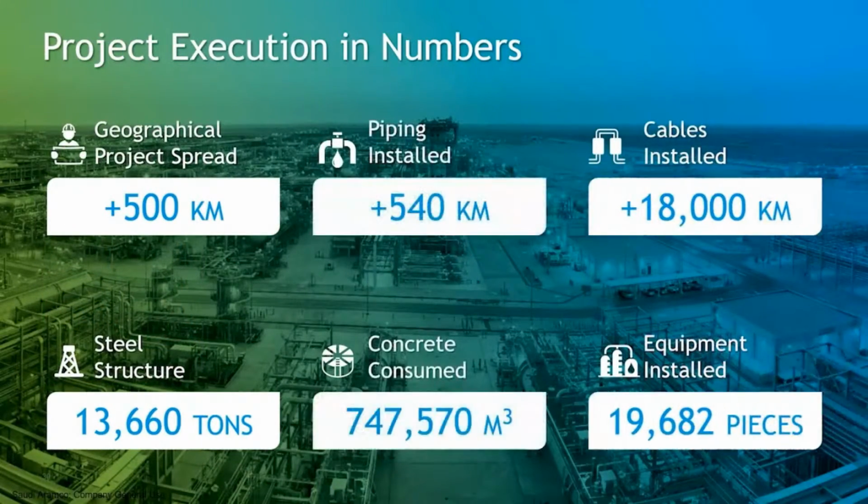Putting things in numbers, during Khurais project, more than 540 kilometers of piping were installed, 18,000 kilometers of cable were laid down, 13,600 tons of steel applied, 747,500 cubic meters were poured, and more than 19,600 pieces of equipment were mounted. Moreover, through every phase of the project, safety has been the top priority.